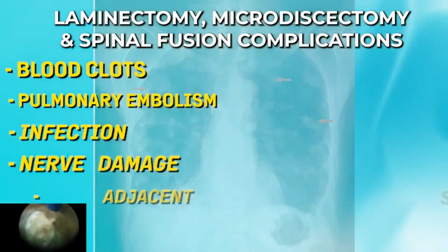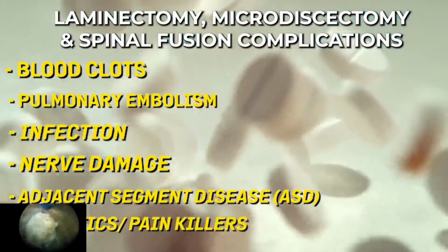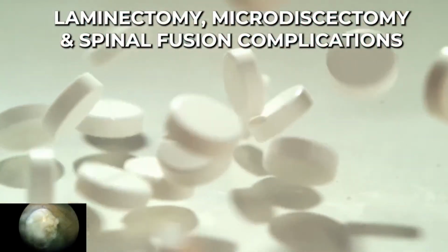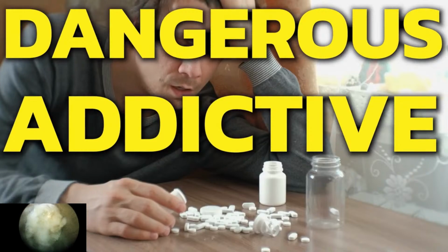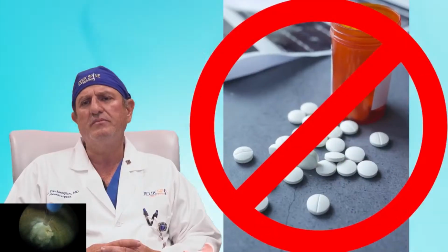Every patient that does a fusion requires postoperative narcotic opioid pain medication. Opioids are known to be dangerous, addictive, and have a high potential for abuse. You don't want to start opioid painkillers if you can avoid it. With the Duke Laser Disc Repair procedure that we have recommended for you, there is no need for postoperative opioids.